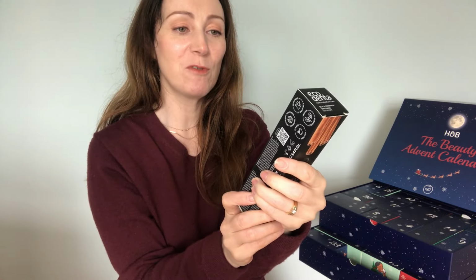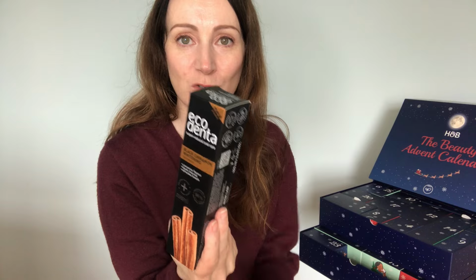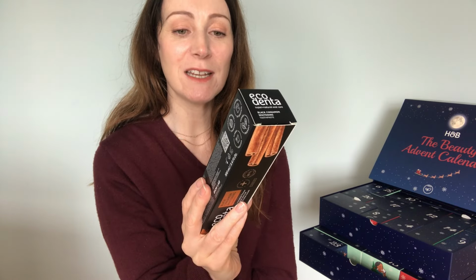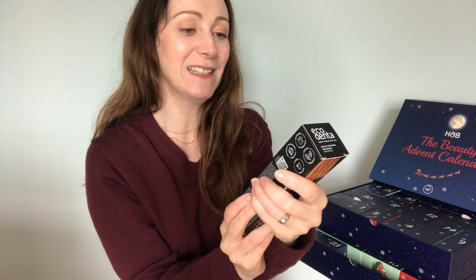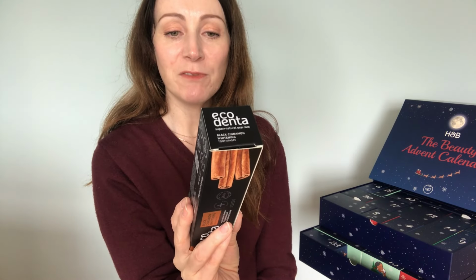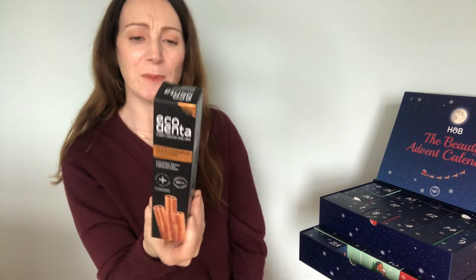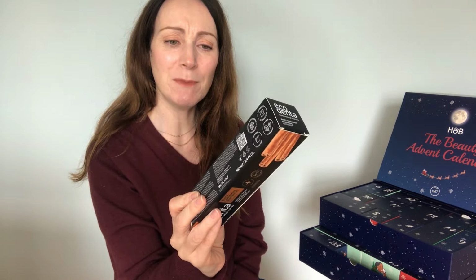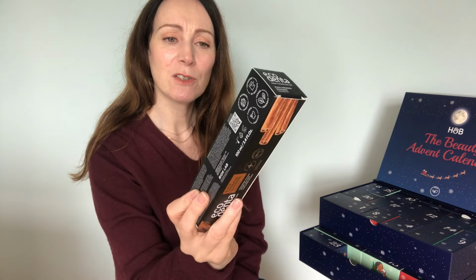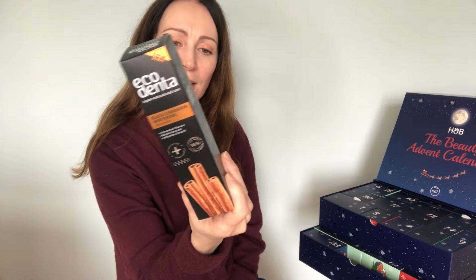I've not tried this before, so I have heard of these kind of toothpastes. I just kind of stick with the usual. I've not tried this one before, so this is a new product, it says up here. So something new to try, which is always exciting, and to review. It's cinnamon flavoured, it's black charcoal, and it refreshes your breath. So yeah, I've not tried a black toothpaste before, black cinnamon whitening. Is it going to taste of cinnamon? Cinnamon flavoured. So that'll feel strange brushing your teeth with something cinnamon flavoured, but I'm intrigued to try it.